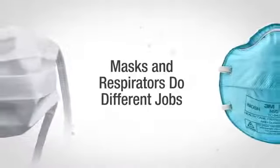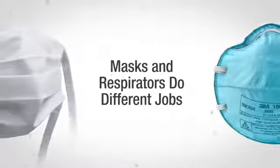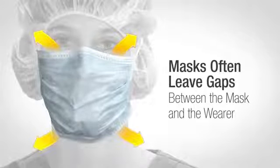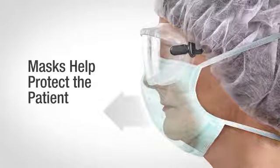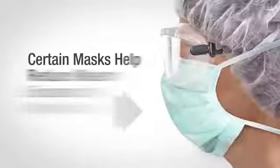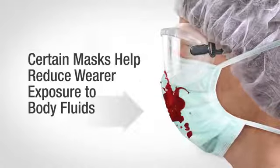Masks and respirators do different jobs. It's important to understand the difference. Masks often fit loosely over the face, leaving gaps between the mask and the wearer. Masks help prevent large particles expelled by the wearer from reaching the patient. They also help protect the sterile surgical field from contamination of exhaled particles. In addition, fluid-resistant surgical masks help reduce wearer exposure to blood and body fluids.